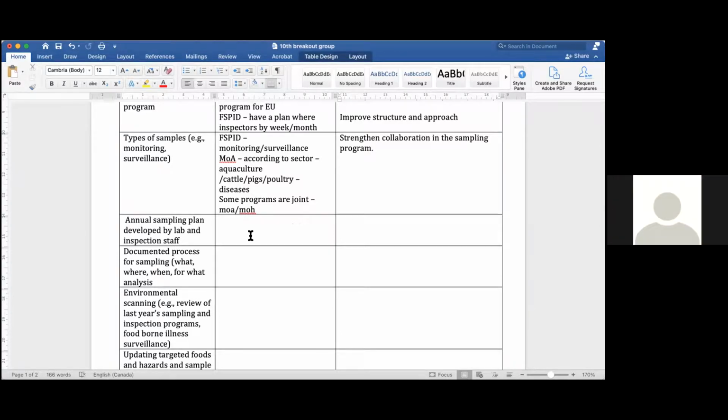Say that again, Marianne. How do you develop your annual sampling plans? Do you develop it by laboratories, or by inspection staff, or is it in negotiation? Eben? Yes, I wouldn't say it's developed annually.